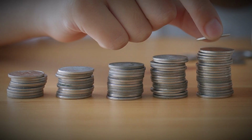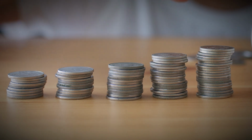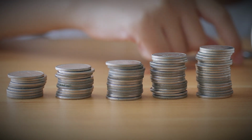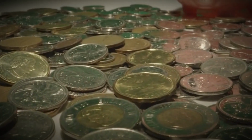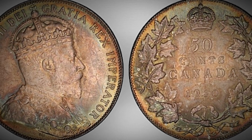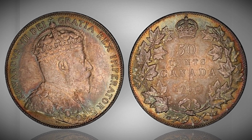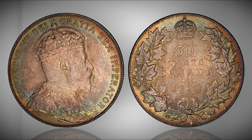So as I start this list off, what I'm going to do is work my way from number 10 being the least valuable all the way up to number 1 being the most valuable on this list. There are several varieties that you will need to look for, and I will put examples of those up as I go along. So let's start this list off with number 10, which is the 1910 King Edward VII Victorian Leaf variety half dollar. Now, 1910 is actually the last year for the King Edward VII before they switched the obverse to King George V.